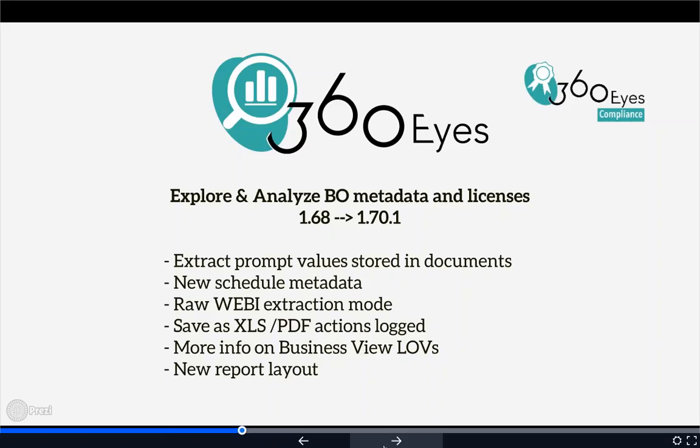We have a raw Webby extraction mode. We found this is about 8 times faster than the previous 360 Eyes job when running the Webby job. It doesn't extract all of the information that was previously extracted, but it does provide you with the ability to run the jobs a lot quicker and get some information from your Webby reports.